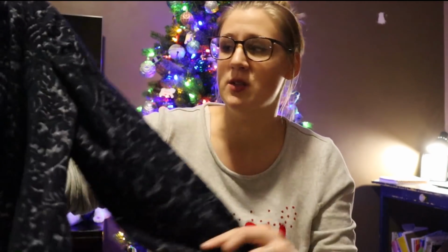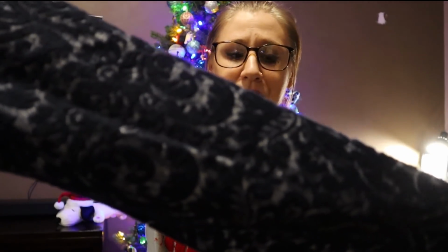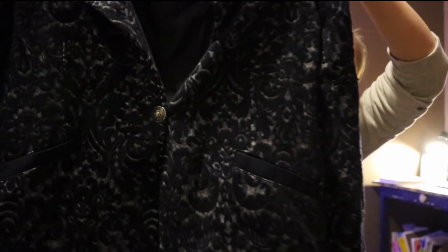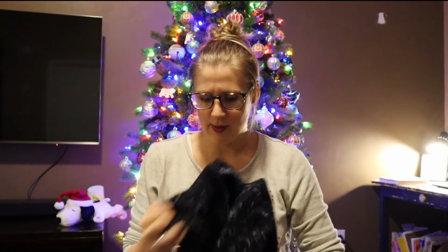It's a wool blend, first of all. It's size 6, but it has some great detail. So it's like a damask, however you want to say that, like a navy blue with a lighter blue underneath. It's got almost like a raised velvet feel to it. And then here are the buttons, really nice details on the buttons. And then just the general structure of it as a jacket or a blazer, with the pockets in front. It's a really, really nice piece and definitely good for this time of year. So for $2.50, I went ahead and grabbed it, and we shall see what we get out of it.